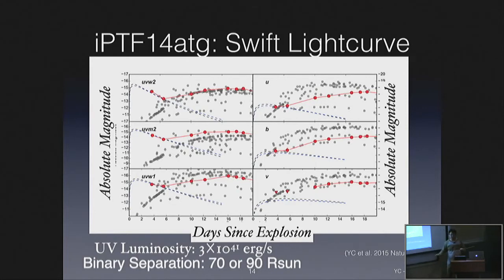The luminosity is about 3 times 10 to the 41 ergs per second. So this is actually quite consistent with what we expected from supernova companion interaction. So we went ahead to use the scaling relation from Dan Kasen and found that our data can be well explained by a supernova interaction from a binary system with a separation between 17 to 90 solar radii. There's a model degeneracy here, but qualitatively speaking, our observation is consistent with supernova companion interaction. So that strongly supports the existence of a companion star.